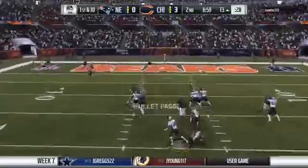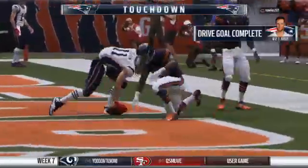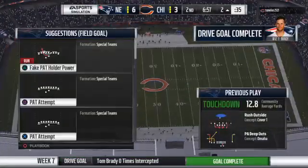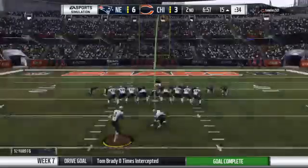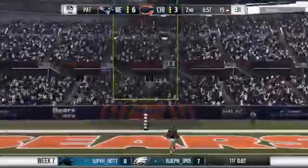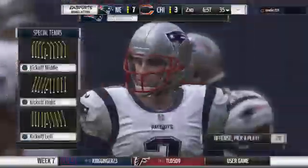Into the red zone, it's Brady. There's a man, and it's Edelman for the Patriot touchdown. Julian Edelman, his 5th touchdown now on the year. And the Pats able to cash in for 6. Now Stephen Gostkowski on for the extra point. Extra point good by Gostkowski. And that makes it a 7-3 lead.